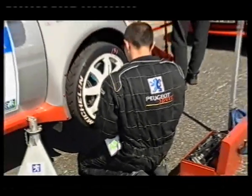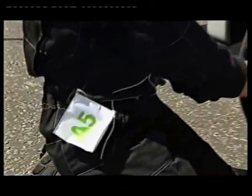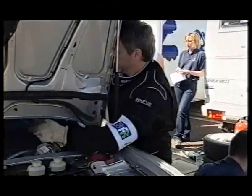And the other important thing that's new to Formula Rally is that only 4 mechanics are allowed to work on the car. So unlike a team of people descending, to control the costs, only 4 mechanics will be allowed to work on these cars. So yeah, we'll be watching them right the way through.